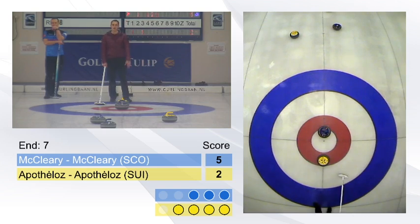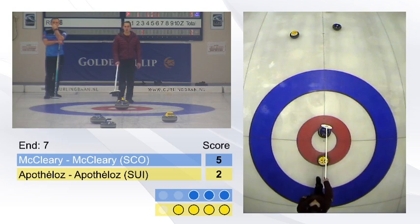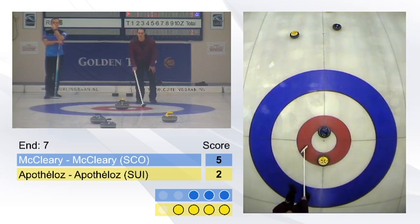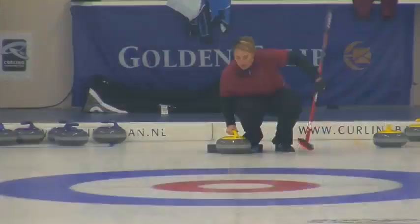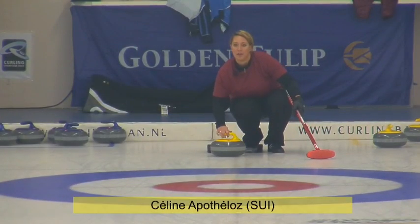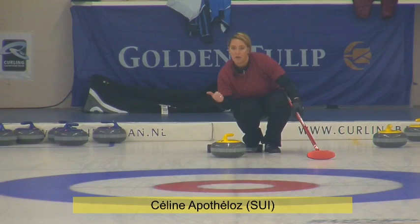I think the Swiss can see almost all of that blue stone. We're just going to try tapping it back. Yeah, like to get a little bit of an inside roll here. He wants to make sure he taps it past the blue one, the yellow shot in the back four.